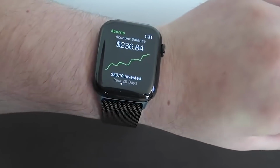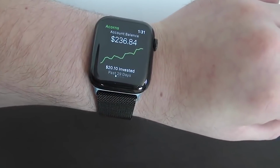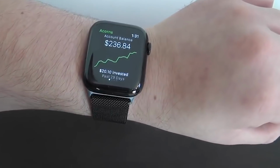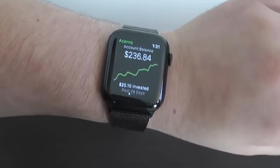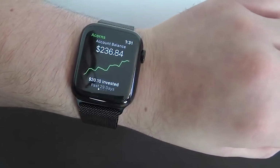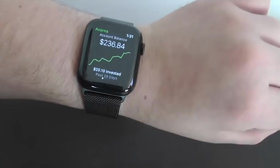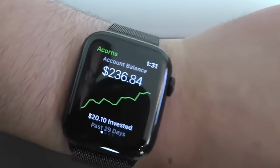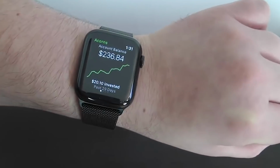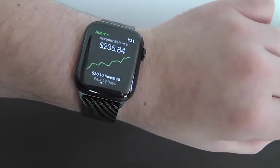It's called Acorns, and it allows you to invest in your retirement accounts or a trading account that's going to allow you to invest in index funds. Now, these index funds are diversified, so instead of just trading one stock or a few stocks, you're trading many stocks at once, and you can watch your portfolio go up just like that. You can also set it to automatically invest, so you don't have to worry about it.